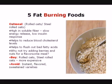Now for a lot of people, oatmeal can be a little bit bland, but why not try adding berries and nuts, which we've already talked about, for a really flavoursome meal. Now you're looking to buy rolled oats and steel rolled oats here. However, steel rolled oats are slightly more expensive, and we're totally looking to avoid the instant flavoured sweetened varieties that you see in the grocery stores. They're packed full of artificial sweeteners and processed sugars that lead to us storing belly fat, and we're trying to avoid that as much as possible.